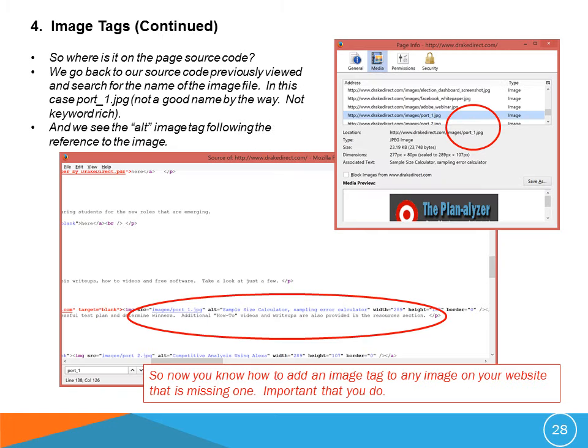How do we find it on the page? Well, the easiest way is to first figure out what the name of that image is. In this case, that one image was called port1.jpg. We can see that right there in the little page info window that opened up. Then I'm going to go back to the view source screen for the website, and do a Control F and search for port1. There it is. Now you can see images/port1.jpg, and right behind it is the alt image tag, in quotes, sample size calculator, sampling error calculator.